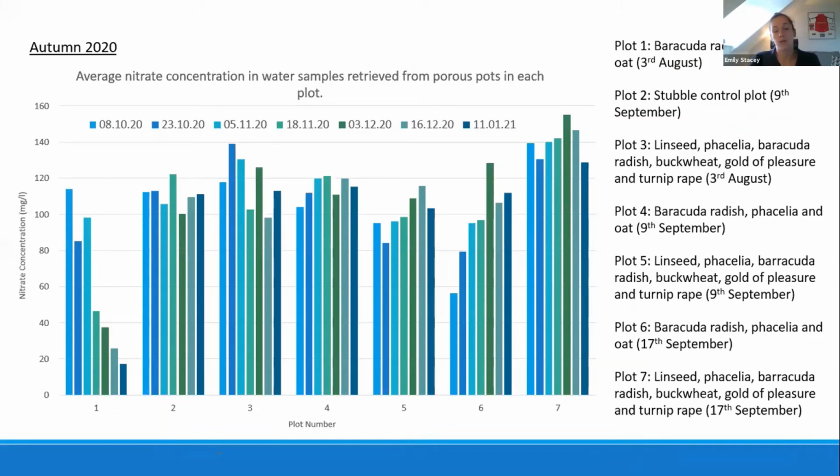So here are the results from this autumn. You can generally see nitrate concentrations were pretty high throughout the season. Looking at the individual plots, plot 1, which did see the best establishment and was the mixture with the higher percentage of radish, did seem to perform better in terms of reducing nitrate leaching.